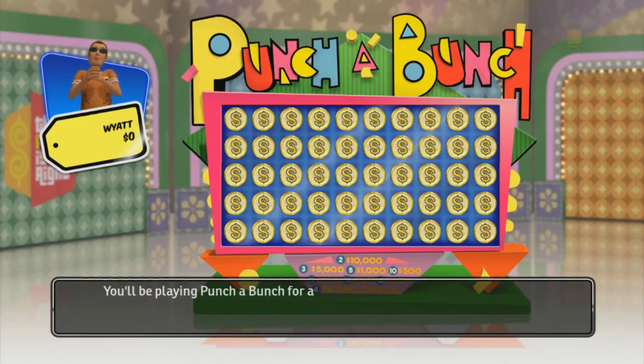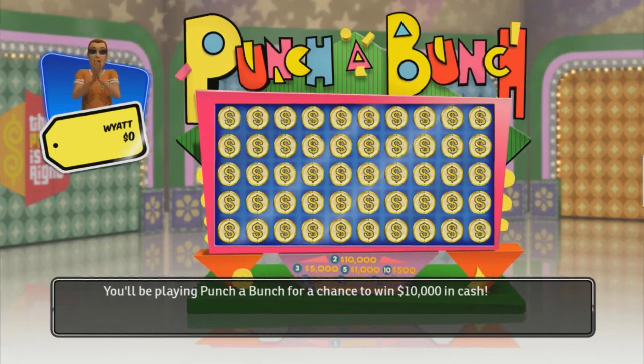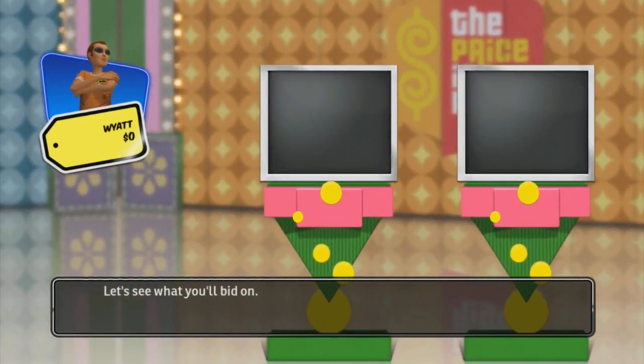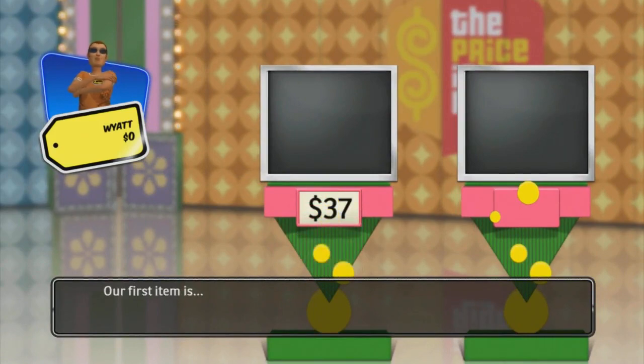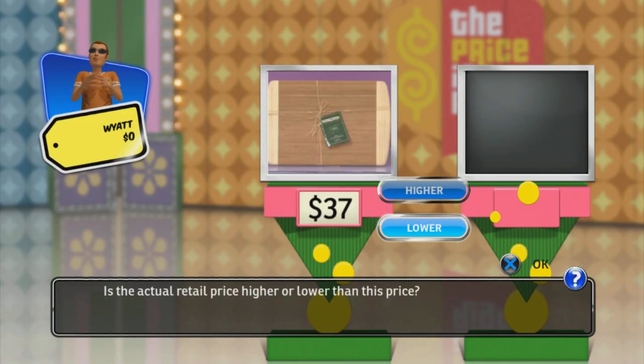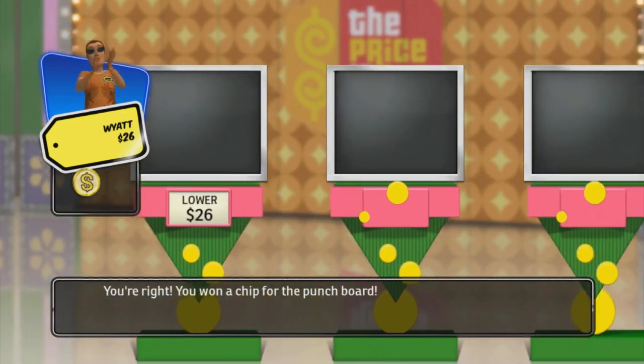You'll be playing Punch-A-Bunch for a chance to win $10,000 in cash. Let's see what you'll bid on. Our first item is... This large cutting board is made from environmentally friendly bamboo. Is the actual retail price higher or lower than this price? You're right. You want a chip for the punch board.